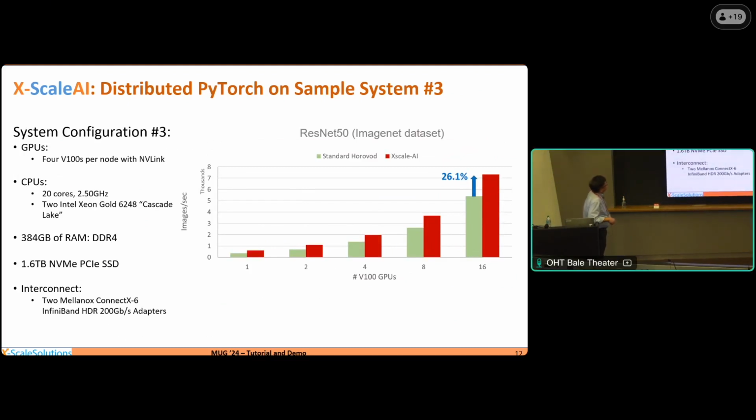And this is another example, again distributed PyTorch. This one is a vision model, ResNet 50, using the ImageNet data set. The GPU now is 4 V100. This is a mature, high-end GPU. Of course, not the latest of the latest, but it's still considered a very high-end GPU device. Again, it's 4 GPUs per node, and the GPUs on that node are connected through NVLink instead of InfiniBand.